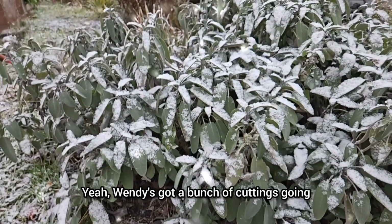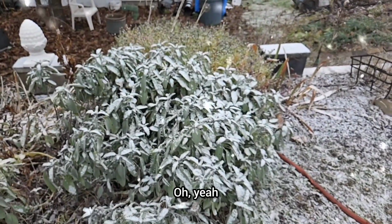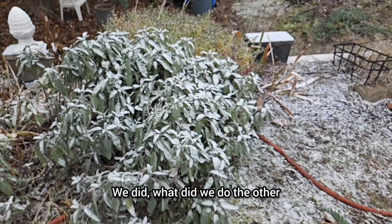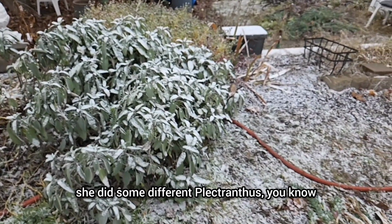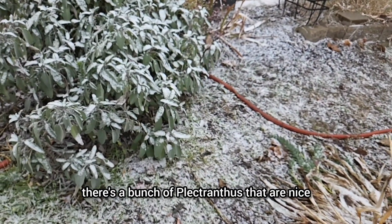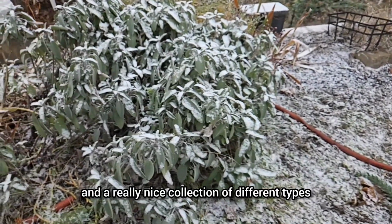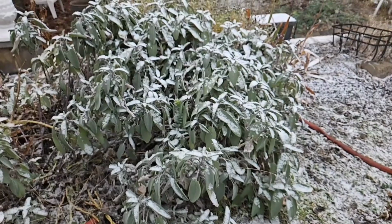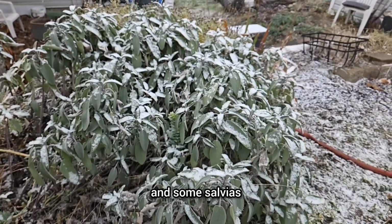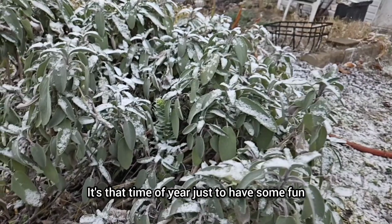Wendy's got a bunch of cuttings going. She's always on the cuttings. She's addicted. She did some different plectranthus. There's a bunch of plectranthus that are nice, Swedish ivies, a really nice collection of different types, some salvias, all sorts of things. Some geraniums, and it's that time of year just to have some fun.